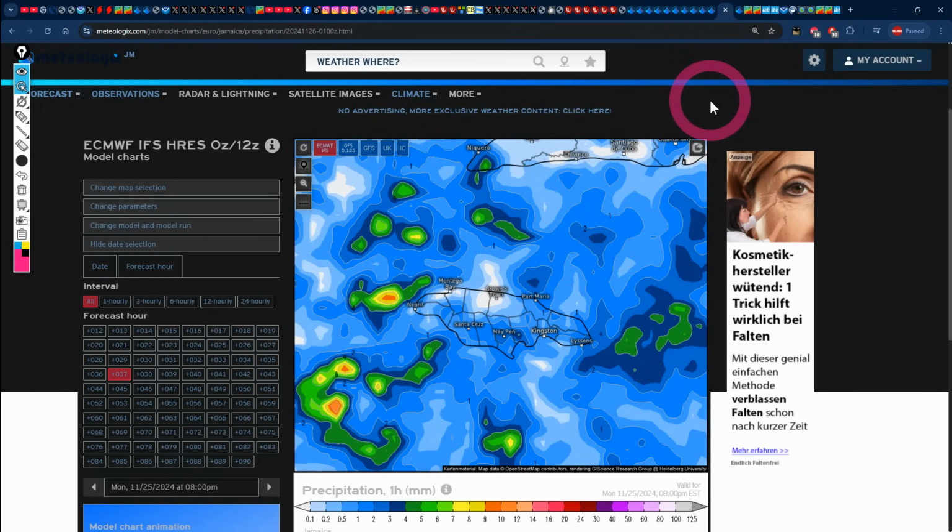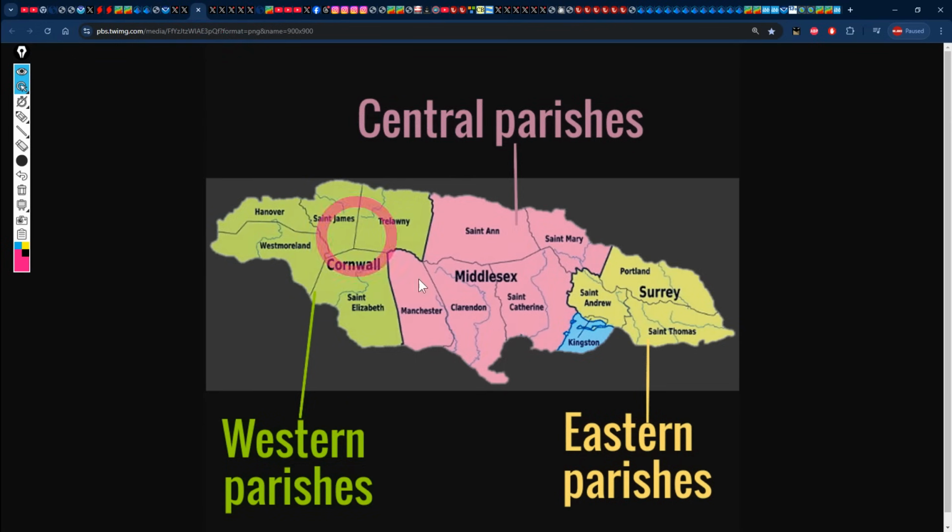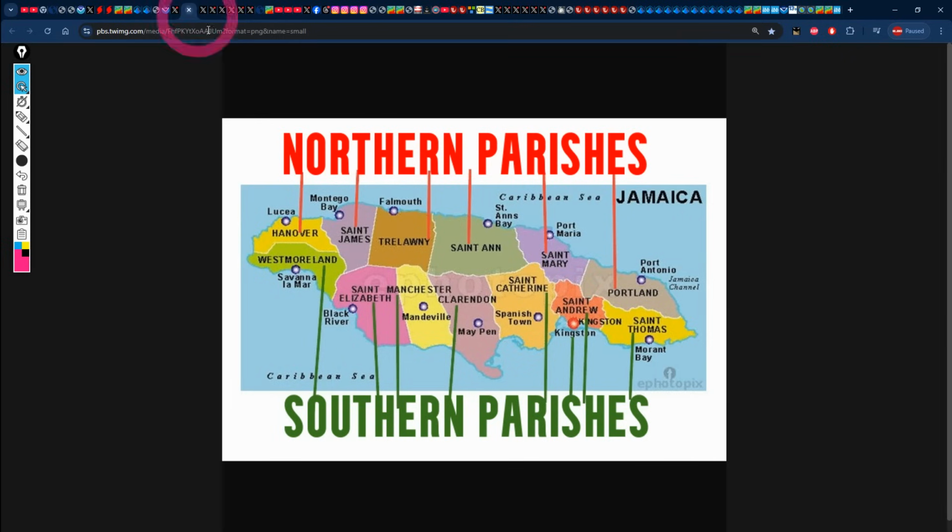Tonight, or 8 p.m. tomorrow evening, we see that there's going to be rainfall still plaguing the island according to the Euro model. GFS trying to be more reserved with the southern parishes, but northern parishes still going to be getting in on some amount of rainfall. And we know we're talking about eastern, central, western parishes, so not northern or southern. Maybe northern parishes, especially with that upper level wind shear.